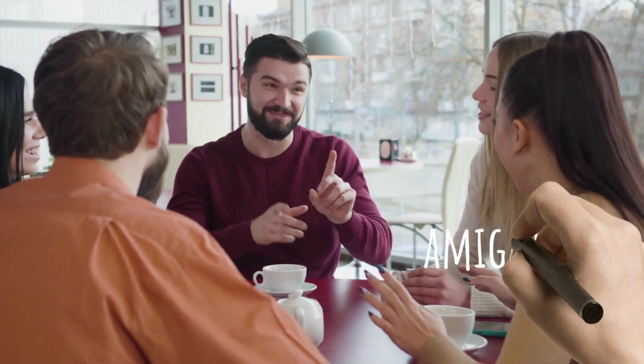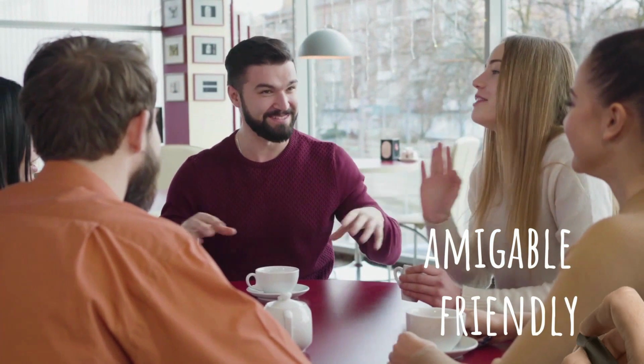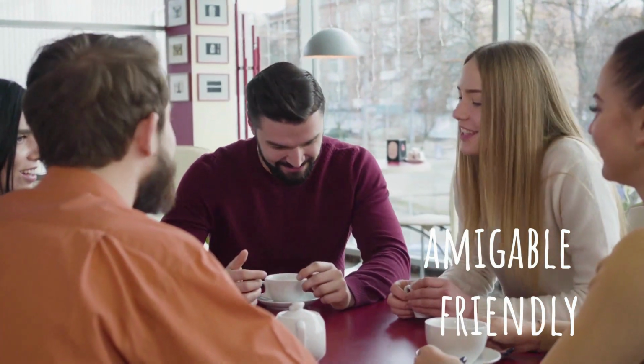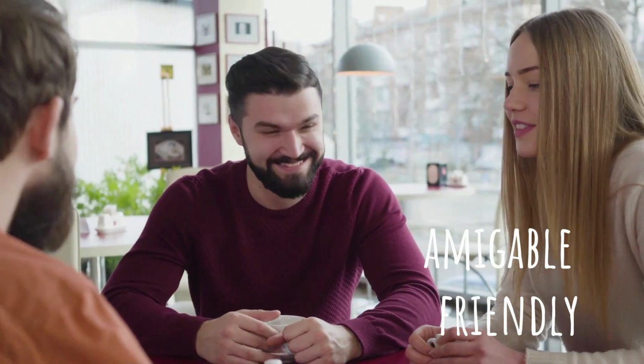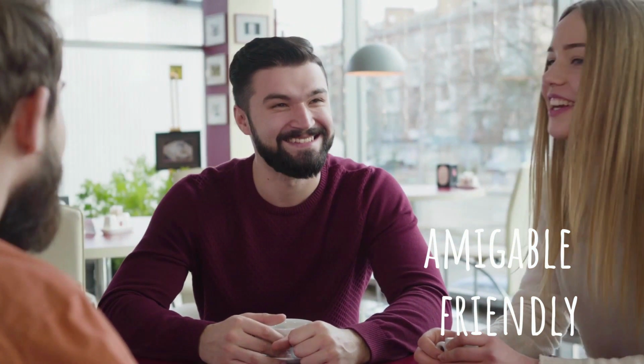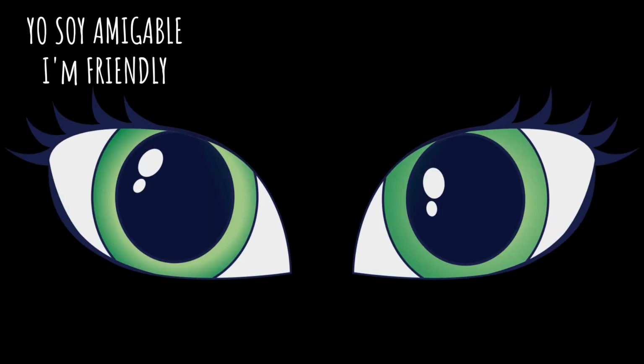Okay, my dear friends, the word friendly in Spanish is pronounced amigable. Amigable. Similar to amicable. Amigable. That means friendly. One more time. Amigable. And this word can be used by both genders.